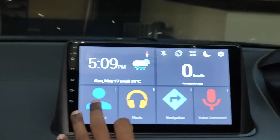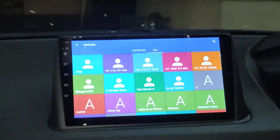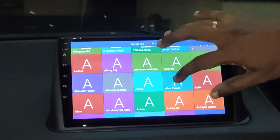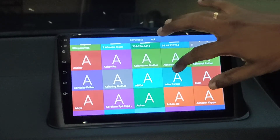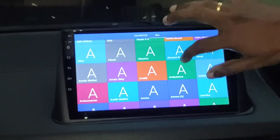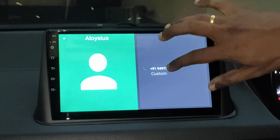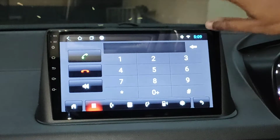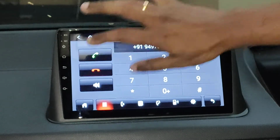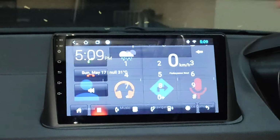So the advantage is you've got this contact button. So now you connect it to the Bluetooth. Bluetooth connection is straightforward. I don't think I need to explain it, because it's quite easy for everybody to connect their phone to the car with the help of Bluetooth. And I have got all my contacts here. If I want to call this guy, I just have to, yeah, that's how it calls. Yeah, so that works out quite well. And I can come back to the home screen.